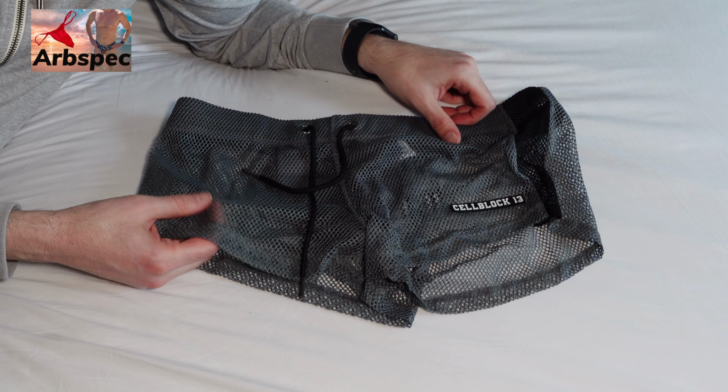So you can get these mesh shorts on Amazon pretty cheap, kind of knockoffs, but these ones are nice quality. They're designed nicely. The mesh is comfortable. It's not abrasive, like I was mentioning.